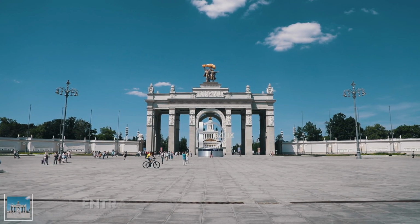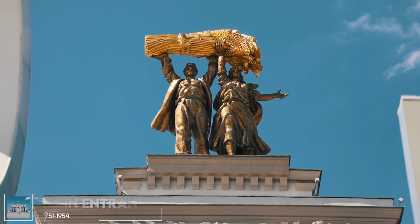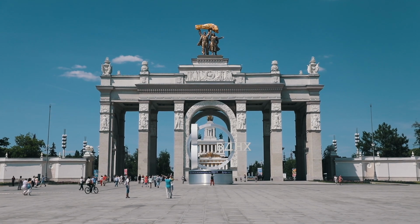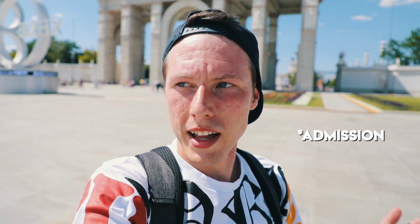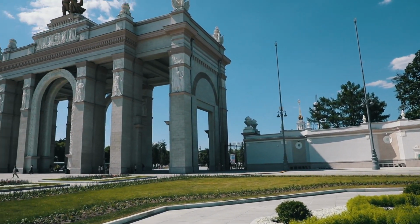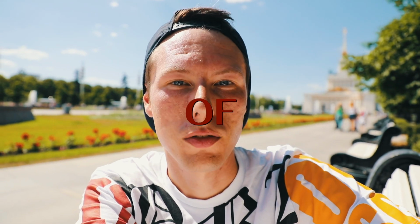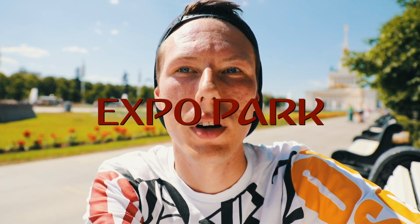So we're now near the main entrance. This huge arch was built here in the 50s when the second and actually the final stage of the building process of this expo was finished. The entrance today is free, but it wasn't like that in Soviet times. That's why you can see here behind my back the remains of the ticket offices. It actually can be translated into exhibition of achievements of national economy. We'll just call it, let's say, Expo Park or VDNKh Park because it's easier.